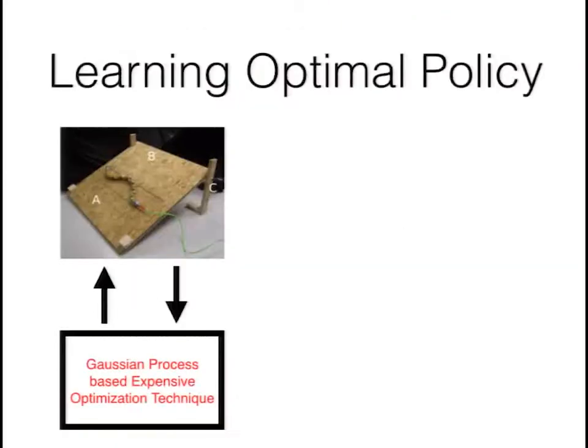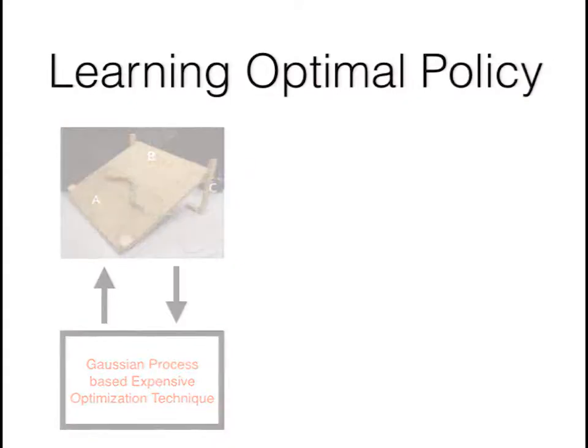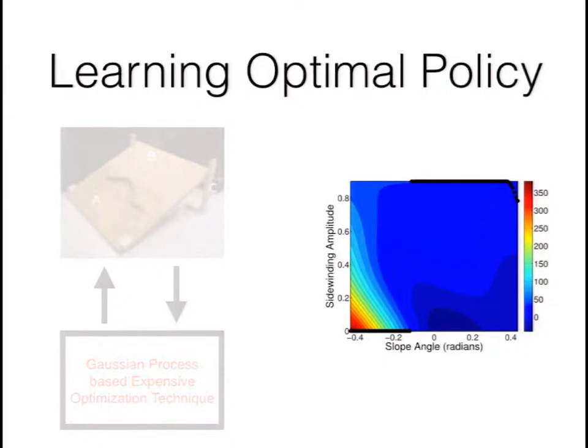To generate an adaptive sidewinding motion, what we did is an offline learning approach. We use Gaussian process-based expensive optimization. By taking the offline robot experiment data, it can fit an optimal policy, say, given a slope angle, what the best control parameter should be. Another benefit of the Gaussian process is it not only fits such an optimal policy, it also tells us what the next experiment we should do to maximize our expected improvement. So after only 20 trials of robot experiments, we were able to converge to an optimal policy. What it does is take the current inclination angle the robot is operating on.